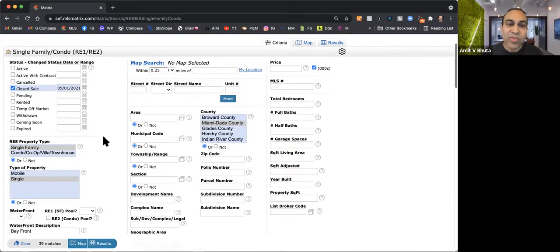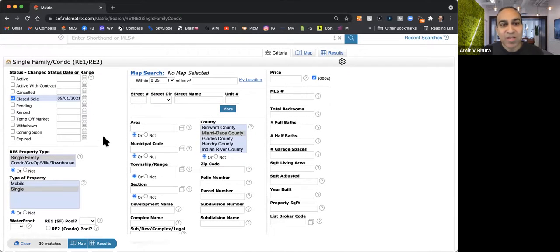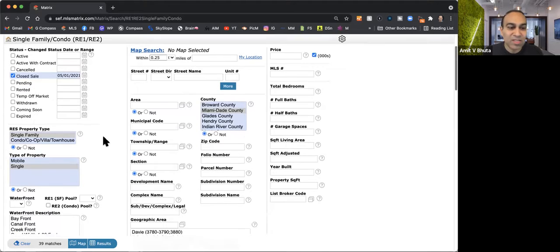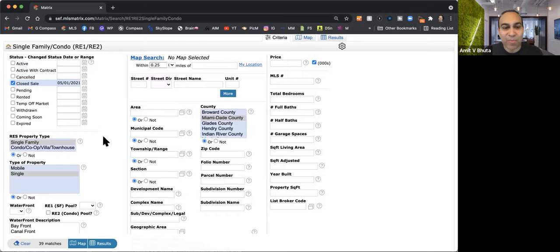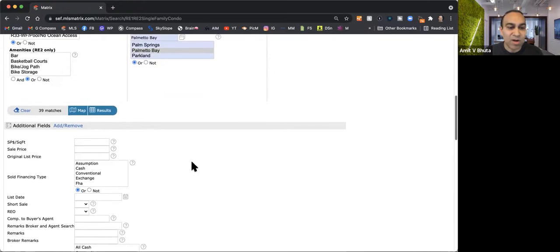So there were 39 homes that sold in Palmetto Bay. I don't know which one is better, the trend graphics or the MLS data. The trend graphics pulls data from the MLS, but a lot of times brokers input the wrong data and they're changing it back and forth. So both are good sources and the margin of error is so little. So let's just use this to figure out the properties that were sold cash. There were 39 properties that sold in May of 2021, and the cash ones were 13. That's pretty easy math.